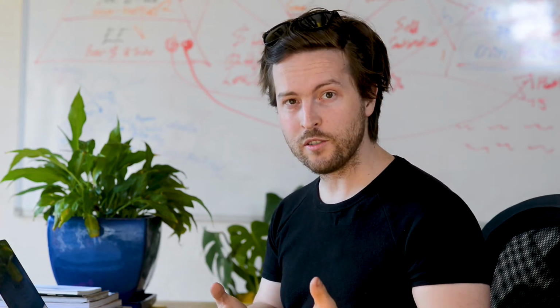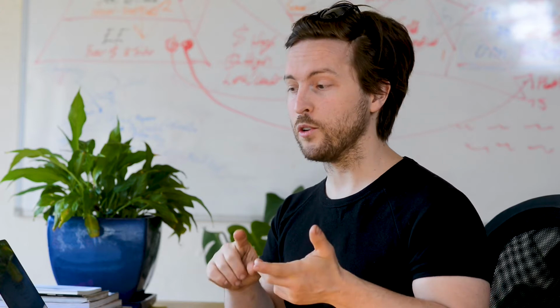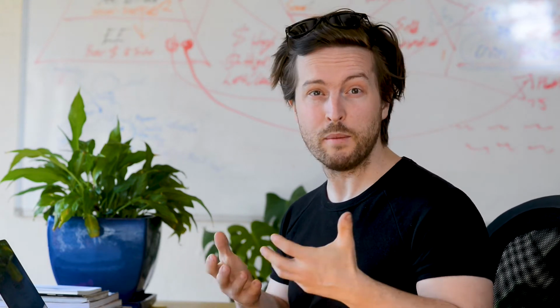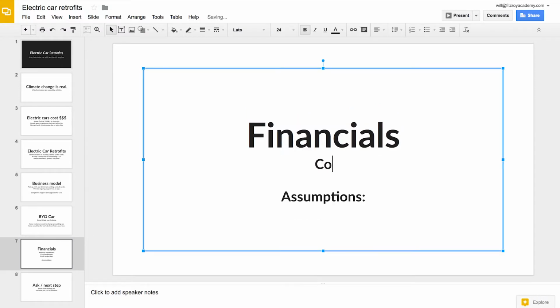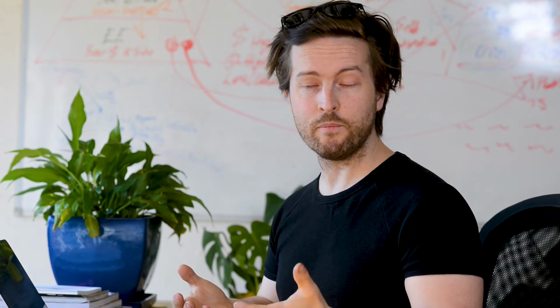From our research, the bulk of the cost of an electric car retrofit is in batteries. There's also paying a mechanic, having a space to rent, etc. We figured we could probably do it for somewhere between $15,000 and $20,000 Australian. So let's say our costs are $16K per car. We're going to sell it for $18K. That means that we make a profit of $2K per car.